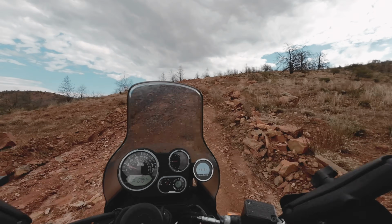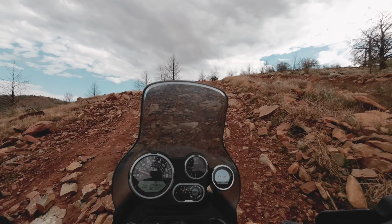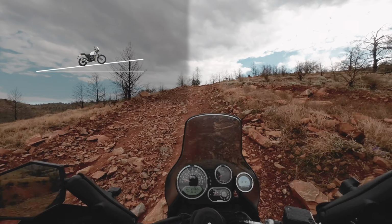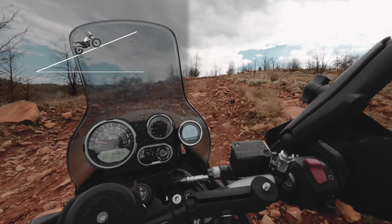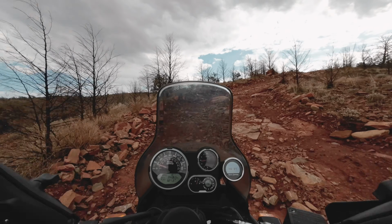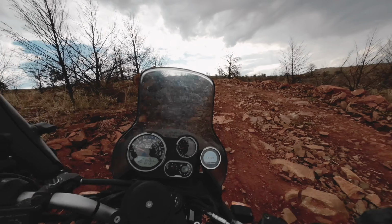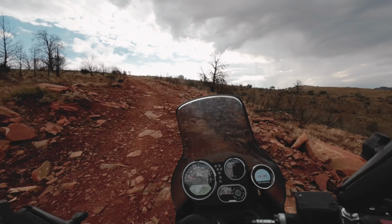Now, a wide-angle lens on camera will never show how steep up or down a climb is. It looks like this, but it's actually quite steep and more like this. The first climb was pretty rutted out. I'm not sure if it's normally like this or it has been affected by the rain, but there was a lot of rather loose rocks and exposed slabs.